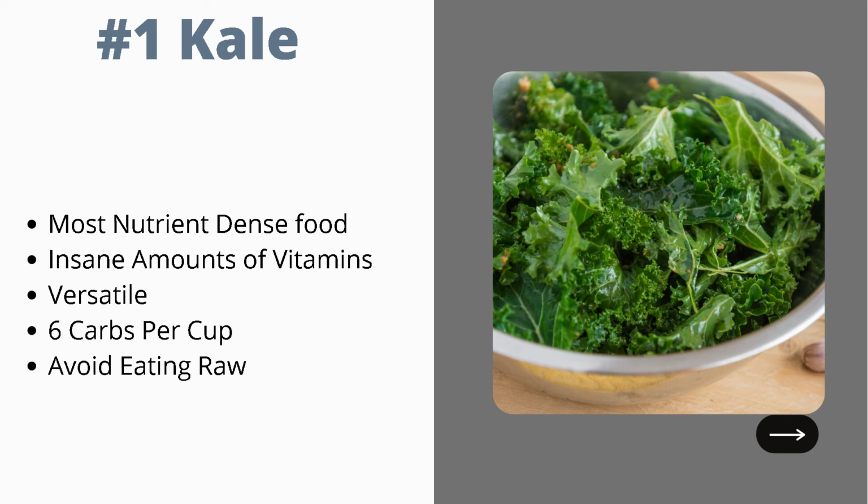206% of the daily recommended amount of vitamin A. 684% of the daily recommended amount of vitamin K. 134% of the daily recommended amount of vitamin C. 26% manganese. 6% of your daily amount of magnesium and 9% of your daily amount of potassium. Now the last two are super important.